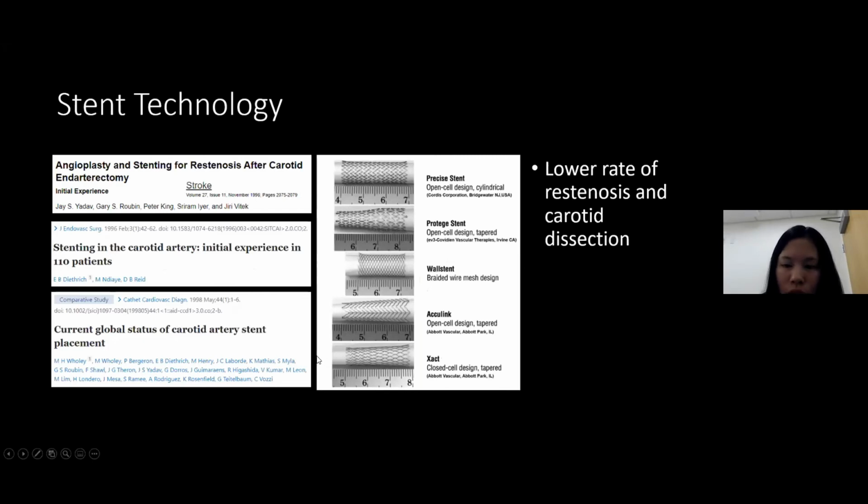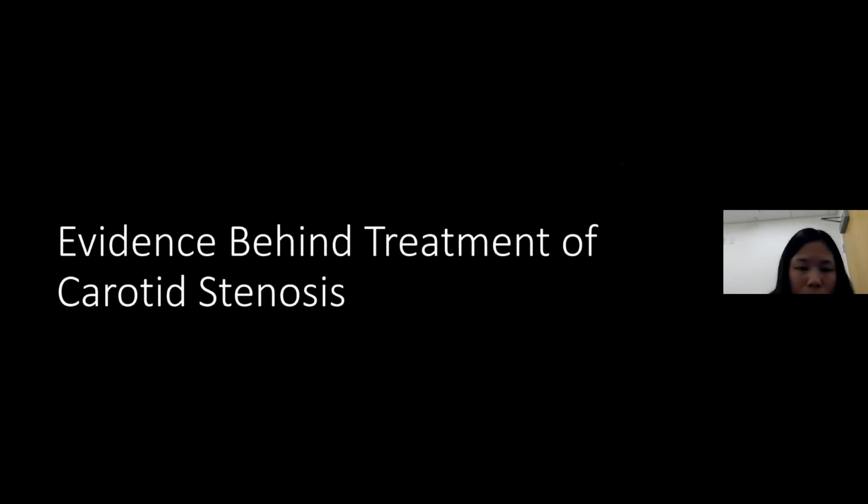about stenting. They saw that in the cardiology literature, stenting was actually being used for coronary arteries, and they had better outcomes than angioplasties. And so researchers started applying this to carotid stenosis. Several different stents were designed, and with use of these stents, they actually saw that there was, again, a lower rate of restenosis and carotid dissections than before.